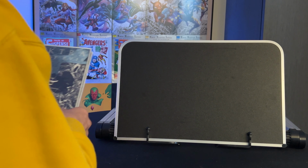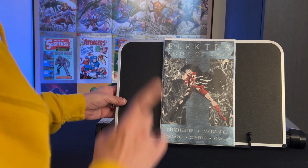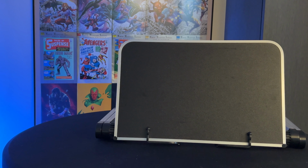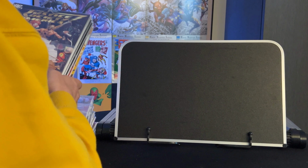And then what else do we have? A bit of Elektra, Root of Evil, 1-4. Elektra. We're not finished yet. There's more in the box. So let's look at the next stack. Oop, another big stack.